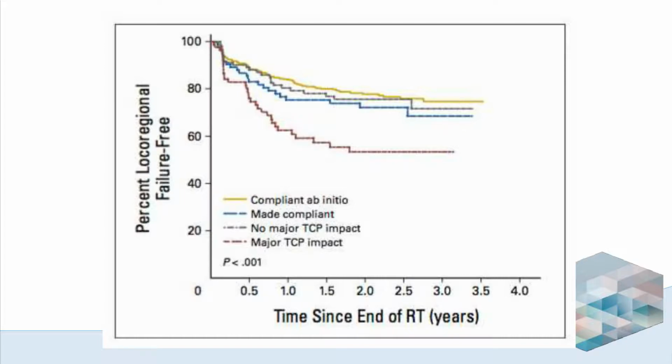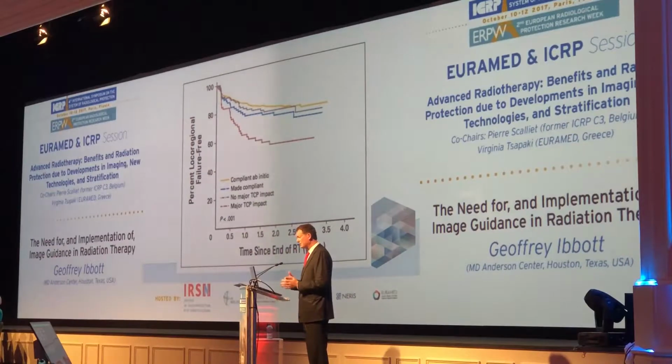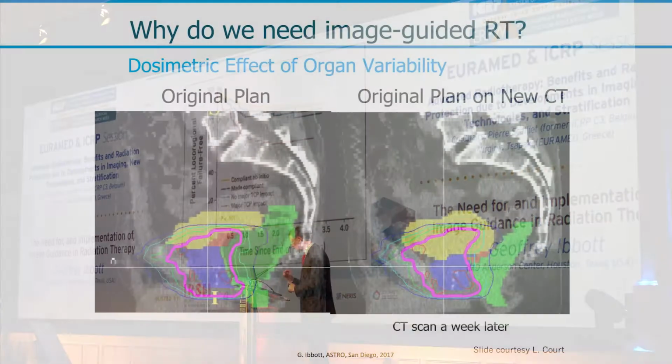Dr. Gregoire showed you a very similar graph to this. Mine is looking at loco-regional failure-free survival, not overall survival, but the result is exactly the same, that in patients where the quality of radiation therapy was high, the yellow curve up here, survival was quite good. In patients where the quality of radiation therapy was not so good, was not compliant with the protocol, then the results were very poor, very much worse than otherwise.